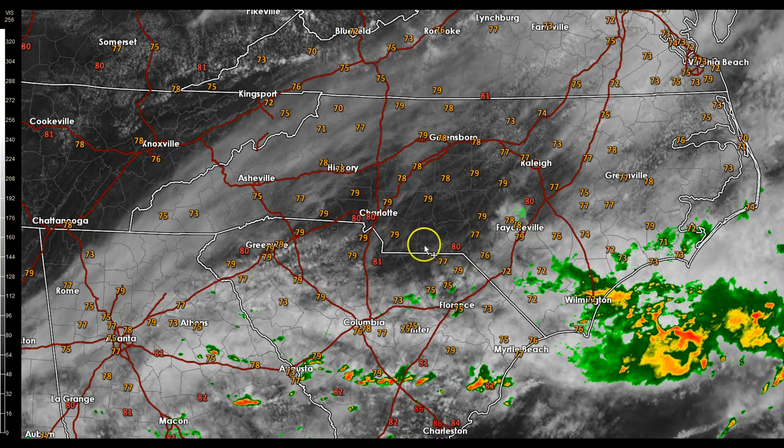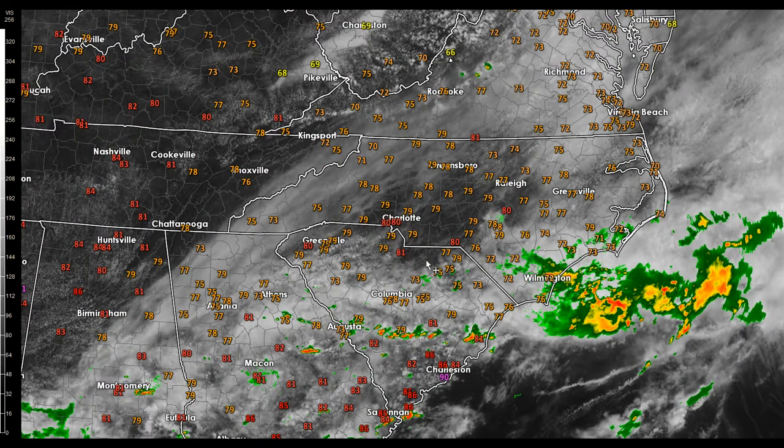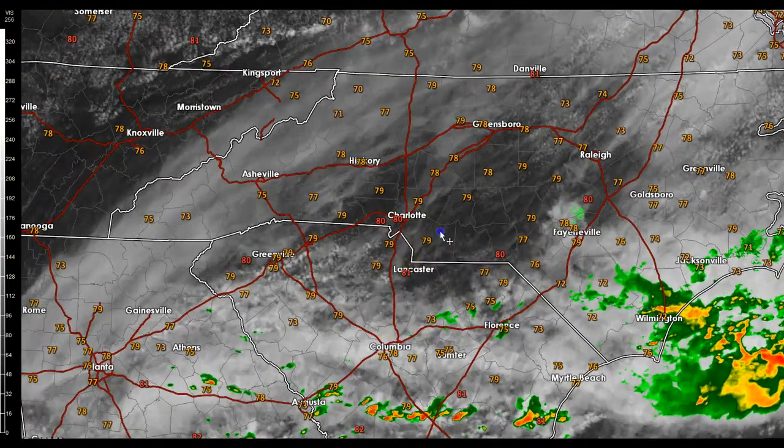Quick afternoon update on the weather. Things are looking really good today. I'm actually going to start lowering the rain chances to about 20%, if that. We've got some dry air that's made it into the region.